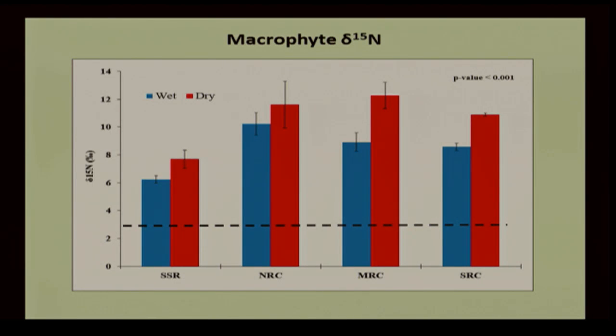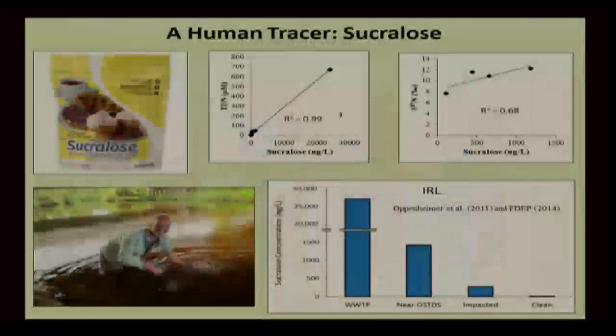And if you look at the dry season, the red bars are slightly higher than the wet season, and we attribute that to, again, rainfall in the wet season bringing a lower isotopic signature of rainfall itself and residential fertilizers into the system that would bring that value down a little bit.